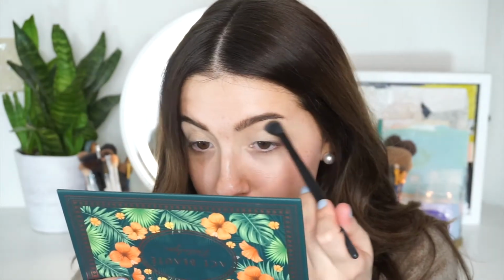So I'm gonna go in with Beach, which is this shade. Test the waters, see how they are. So it's basically my skin tone shade. Actually, it's just a teeny bit darker. It's a really good transition shade, actually. And what I like about transition shades is they basically kind of contour the eye for you before you get into all of the other colors.